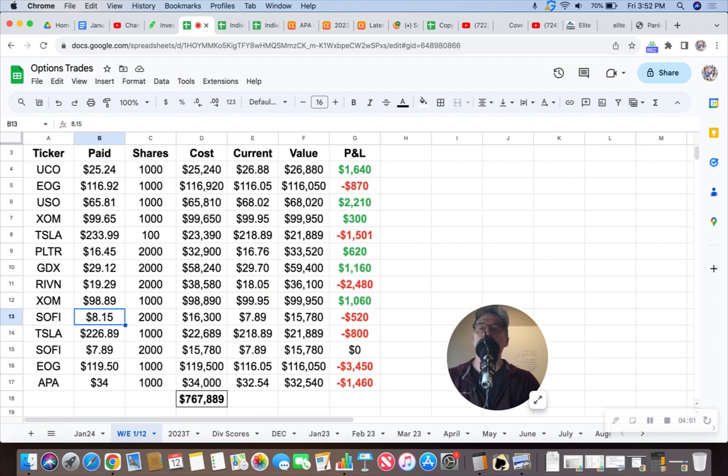SoFi. First tranche was 2,000 shares at $8.15. Currently at $7.89. Nope, no good there. $5.20 in the hole. How about more Tesla? What is that called? A falling Elon. Catch that falling knife. $226.89. 1,000 shares there, and we know it's at $218.89.